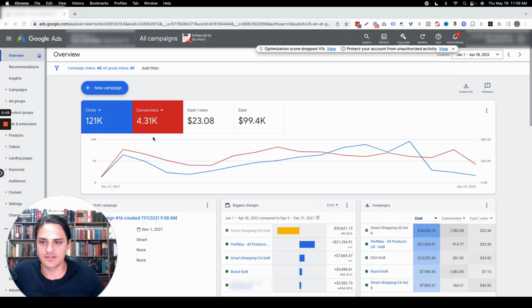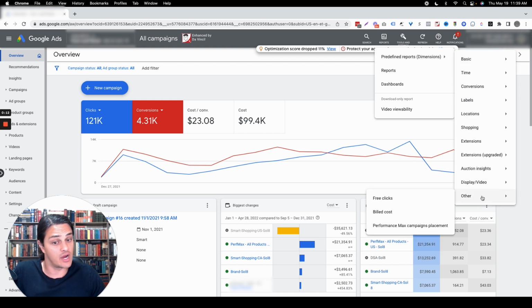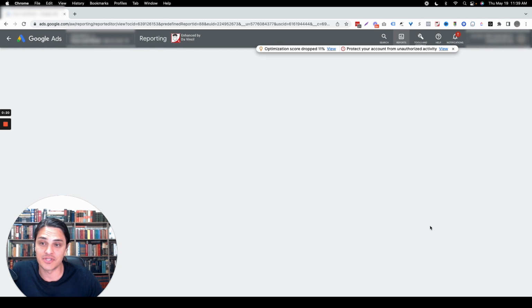We have more data, which is always exciting. Shout out to Leandra on our team, who told me about this. If you go to reports, predefined reports, scroll down to other Performance Max campaign placements. First of all, could you hide this any better, Lord Google? This is actually really cool, though.